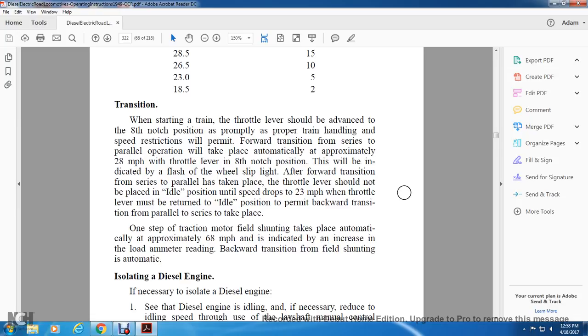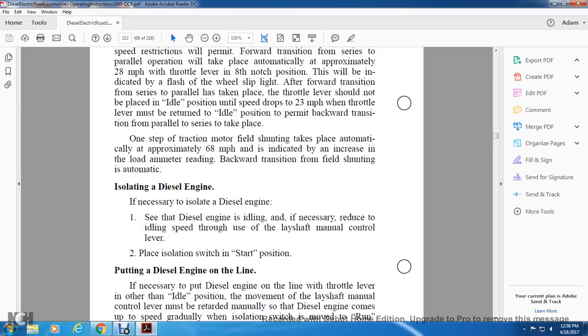This will be indicated by a flash of the wheel slip light. After the forward transition from series to parallel has taken place, the throttle lever should not be placed in idle position until the speed drops to 23 miles an hour, when the throttle lever must be returned to idle position to permit the backward transition from parallel to series to take place. One step of the traction motor field shunting takes place automatically at approximately 68 miles an hour and is indicated by the increase of the load ammeter reading. The backward transition with the field shunting is automatic.